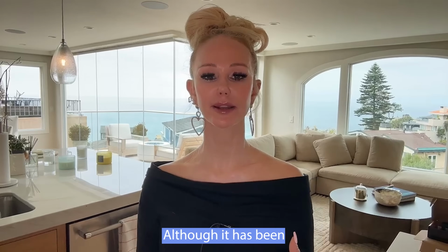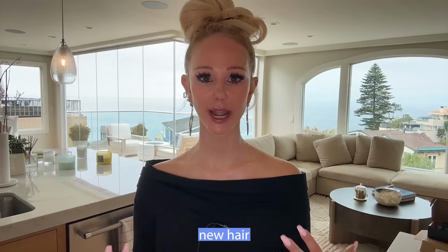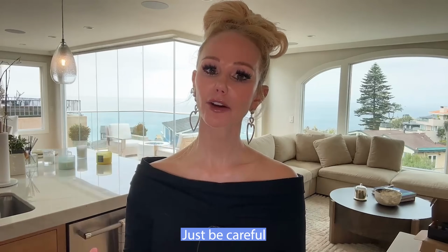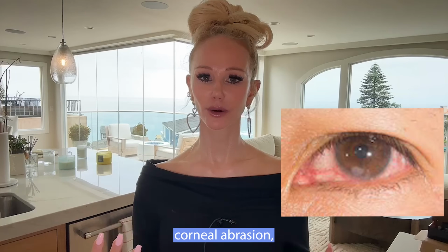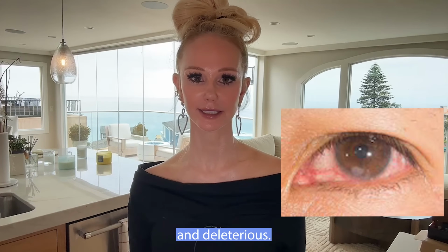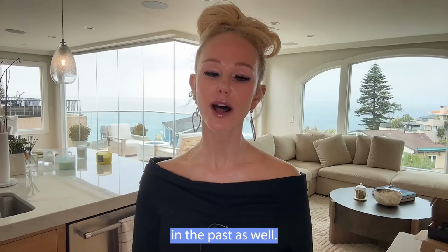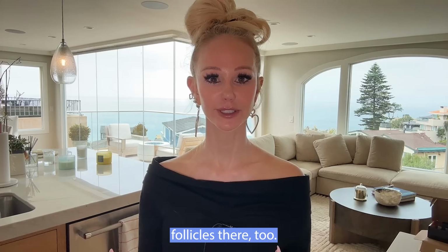Although it has been known to be a prostaglandin analog and can help grow new hair in the eyelashes, in the brows, even hair on the scalp, just be careful with use around the eye, because it has been shown to cause corneal abrasion, corneal ulceration, and if it gets in the eye, it can be catastrophic and deleterious. I've had some patients have issues with this in the past as well, and just when you're applying it on your lash line, you can include hair follicles there too.